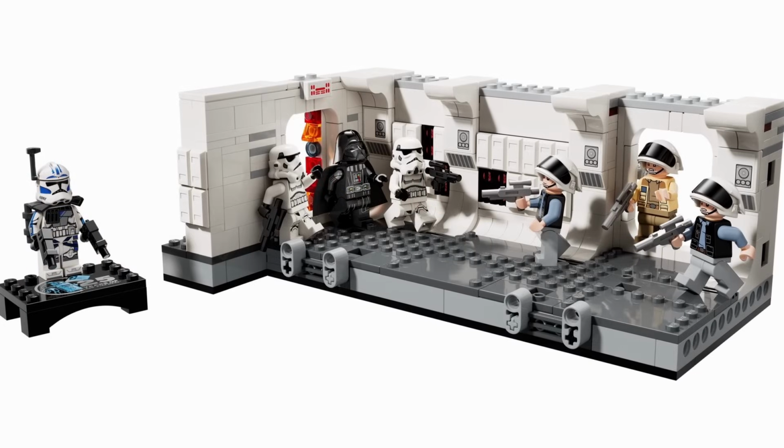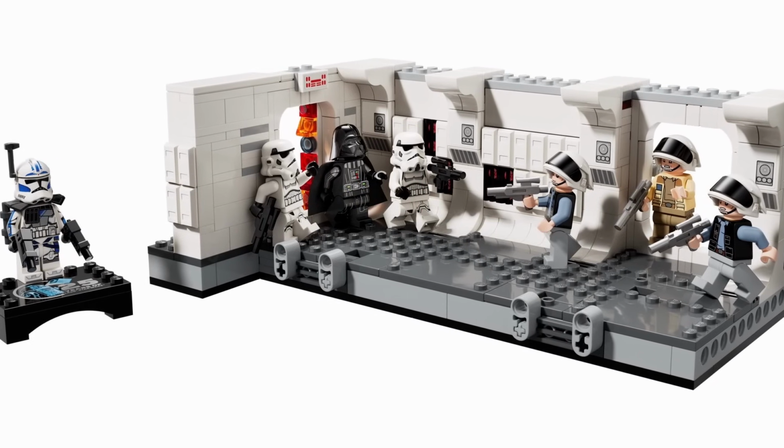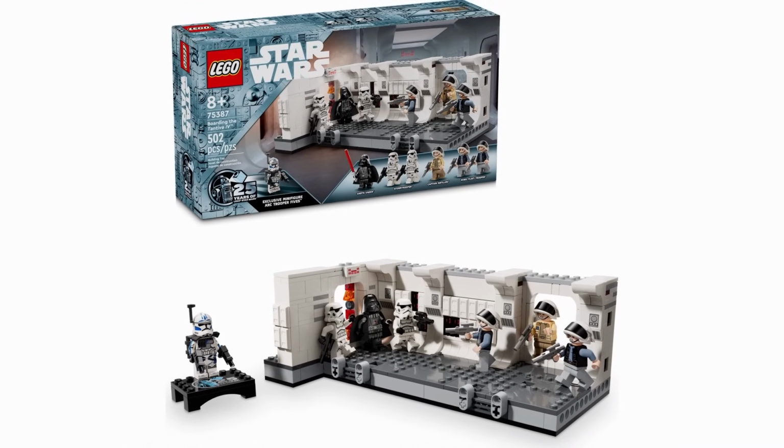If anything, really the only other problem with this set besides Fives is just those annoying Stormtrooper helmets, but other than those few things, this set is really good. It's a great display piece, great play set, and just an all-around great value for only $55.